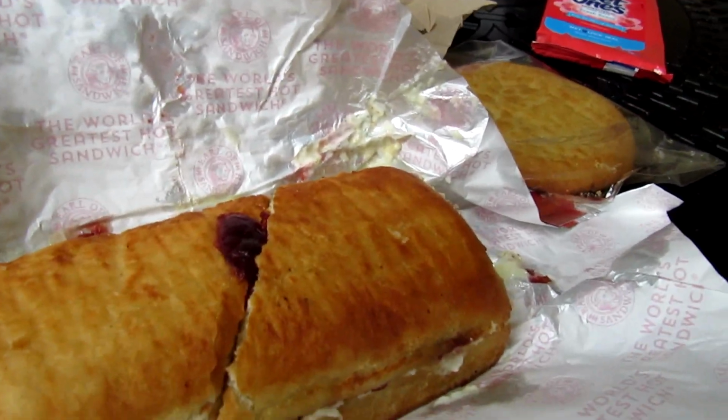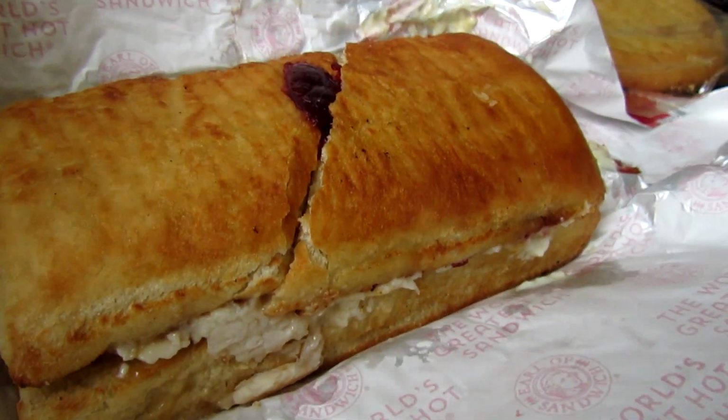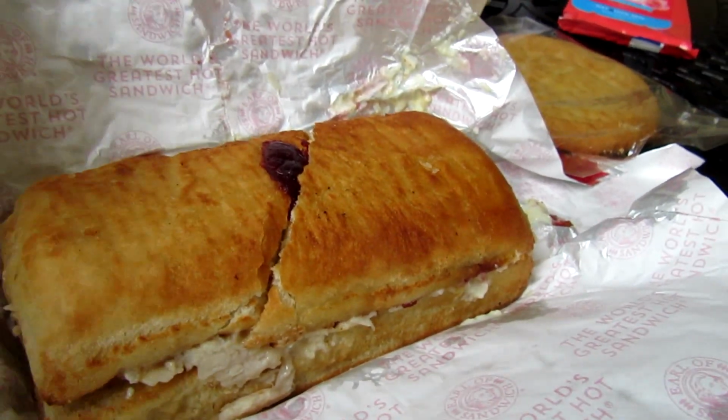Okay, and to celebrate a very successful first day of the holidays here at Disney Springs, and also my first venture out, we had to get the holiday sandwich from Earl of Sandwich, and I'm gonna try my hardest to get this in my mouth. I know I can do it.